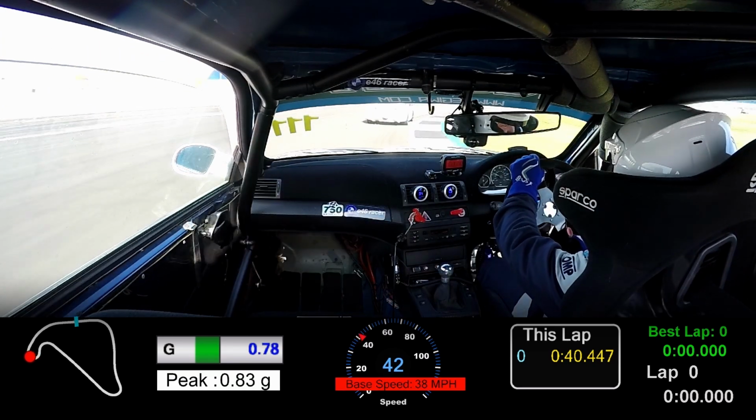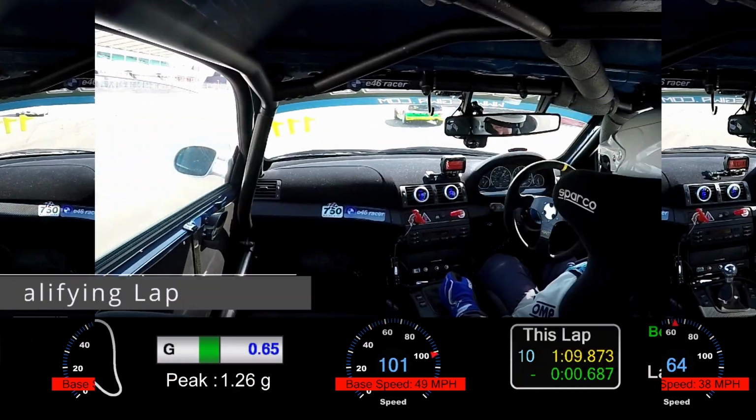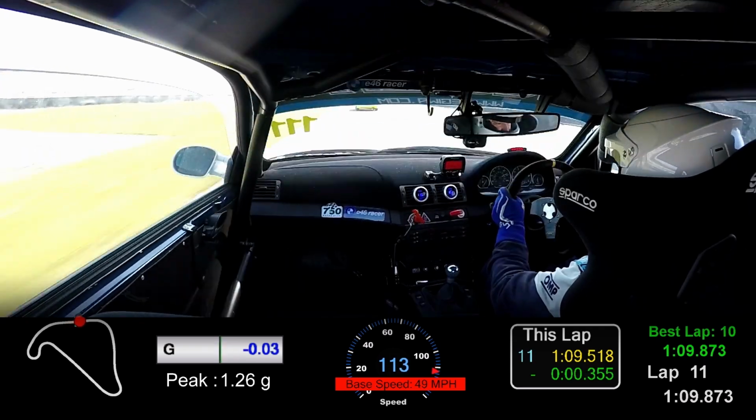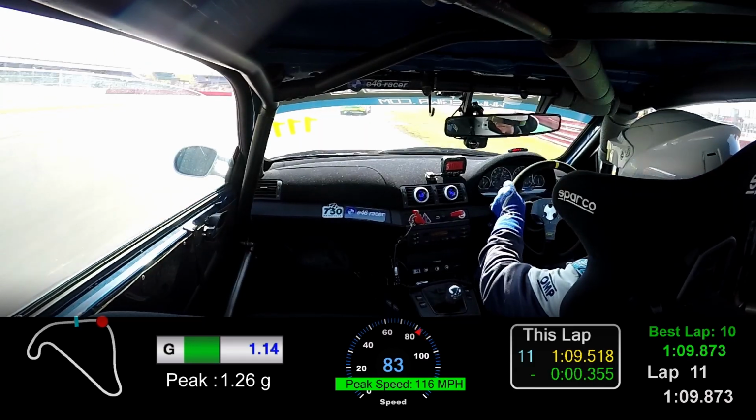New clutch in for this year. Not that the old one had much mileage on it, but it was toast after Snetterton last year. So thanks to Mike Jacob at AE Racing for helping me out with that one.